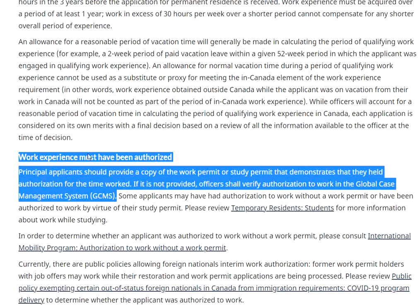Now, here is the thing. This is the updated form as it was issued last week, May 26th, and I have talked about it in my previous video also. So now let's read here. Work experience must have been authorized. Principal applicants should provide a copy of the work permit. It could be a postgraduate work permit or whatever work permit you have, or a study permit that demonstrates that they held authorization for the time worked.